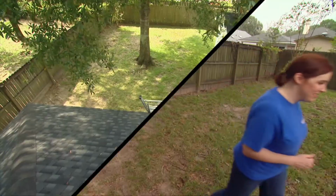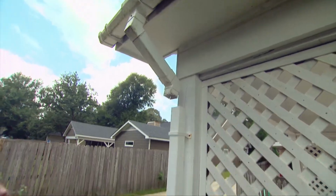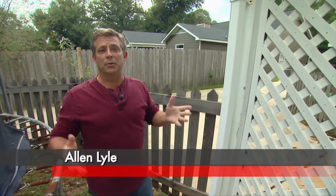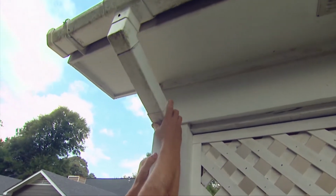Thank you. While I'm preparing to check the roof of the house, Alan has found a few gutter issues on the outbuilding behind Melanie's house. If you've got gutters on your house, I've got a great weekend chore, and it all starts with inspecting those gutters. You never know what you could find. Here I've got an elbow that's loose from the downspout. I want to make sure that's back in place.